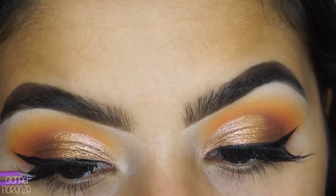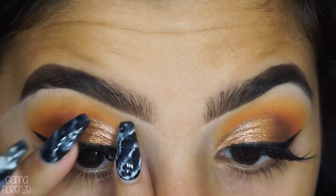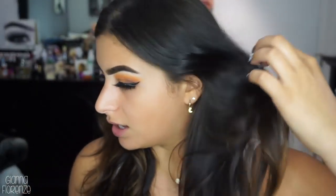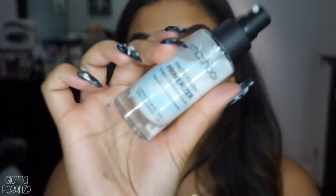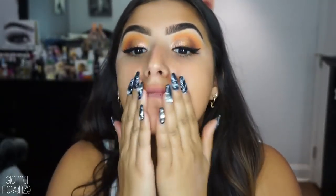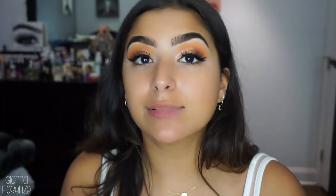So pretty. Okay, so let's get into the face. I already have a moisturizer on from before, so I'm going to use the Photo Finish Primerizer because I do feel like my skin's just a little dry. I'm just going to put this all over the face.